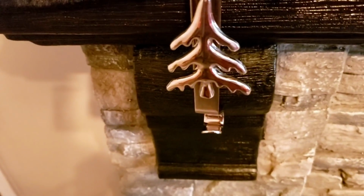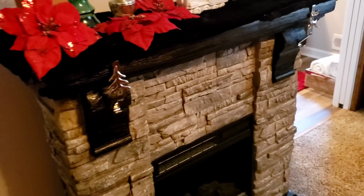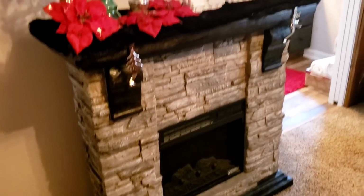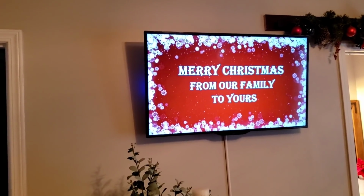And I found these stocking holders. I've had them for years. And I just didn't like the stockings that I had, so I didn't hang any yet. So I'm going to pick up a couple of stockings from Dollar Tree or Dollar General. Hopefully plaid ones, and then just hang those in my room for me and my husband.